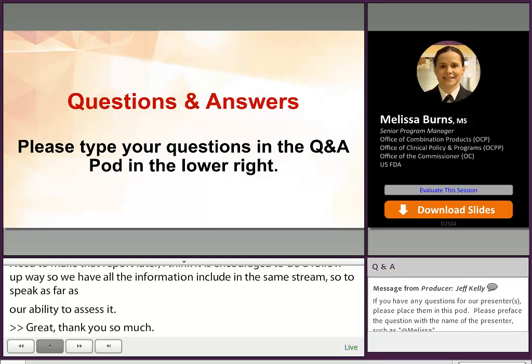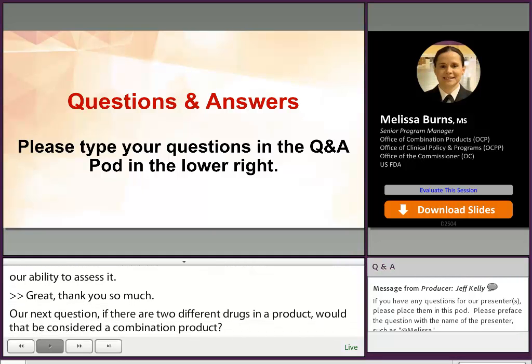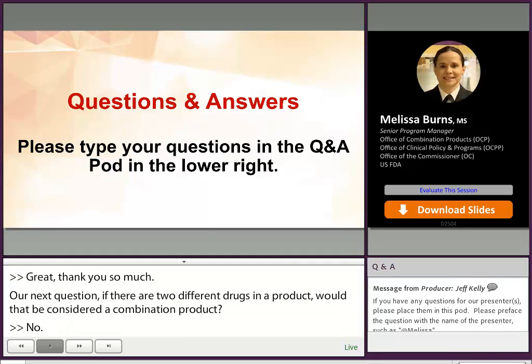No, just to reinforce the earlier part of the presentation, if it really is just two drugs in a single dosage form or whatever, or two different drug vials in a package, that would be drug-drug, which would not be a combination product. You do need those two different types of medical products. So two drugs together would not be a combination product.